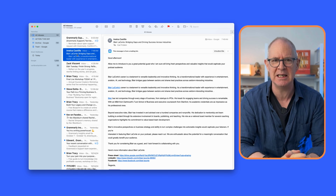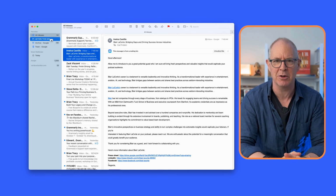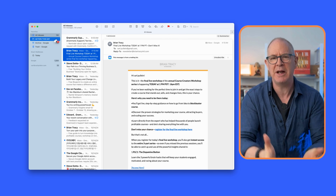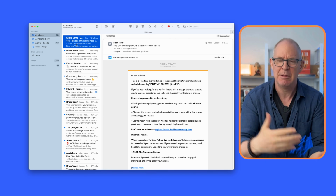So, what is Inbox Zero 2.0, I hear you ask? Well, quite simply, it's a two-step process. The first process is to clear your inbox. Now, I actually recommend you do this first thing in the morning, or depending on when you get the bulk of your email, maybe do it at lunchtime or later in the day.